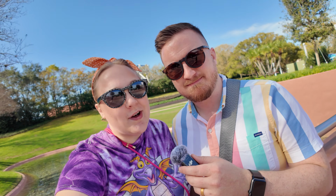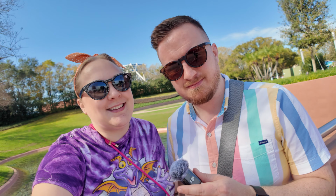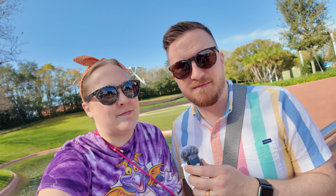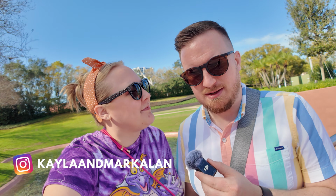That's Pin Trading 101. We hope you enjoyed learning a little bit more about this fun, unique Disney activity. Keep in mind that this is essentially an almost free thing to do at Disney World. Obviously, you have to buy your initial starter kit or starter pins, whatever you want to purchase. It's pretty inexpensive, and once you find a pin that you really like, you can keep it and display it at home. It's a fun souvenir.